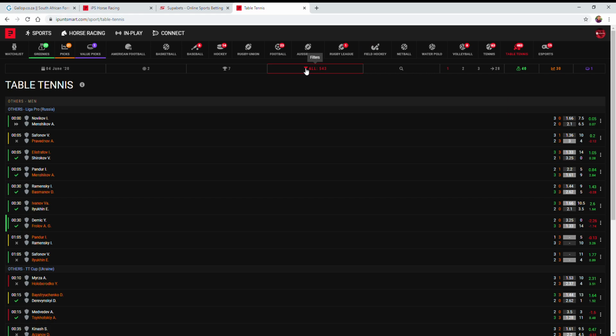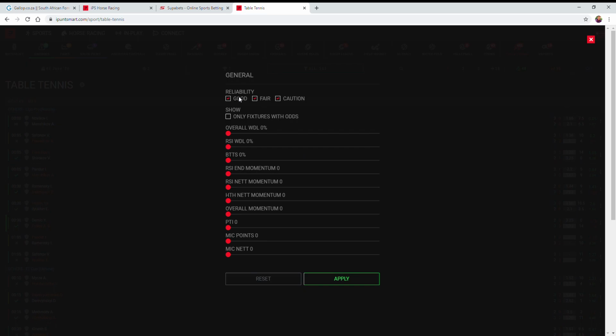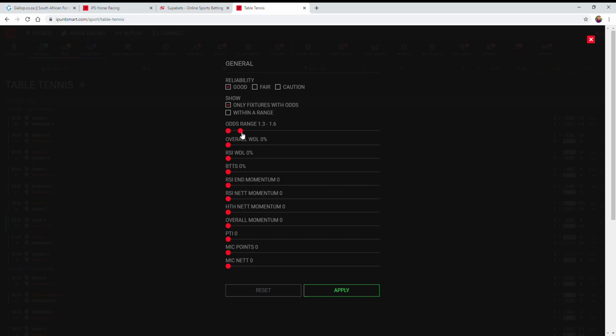So let's have a quick look at our filters. If you look at your filters here, all of those things that I explained to you, you can have a data reliability filter. So if you don't want to have any games with a low amount of data, you can take out the caution, or you can take out the fair as well and only look at good data. You can sort for only fixtures that have odds, and you can take odds within a specific range from 1.3 all the way up to 5.